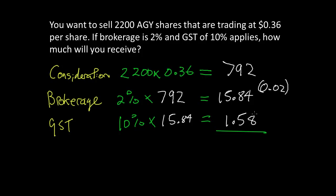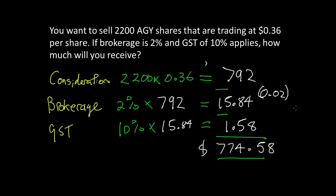And then now what you do is you've got to take them away. Okay, it's really important that when you sell your shares, you go your consideration, take away your brokerage, take away your GST. So it's important that you remember that, otherwise you're going to get the wrong answer when you do some other things a bit later on. Okay, so you take away your fees and charges to get your answer of 774.58.